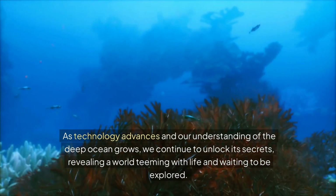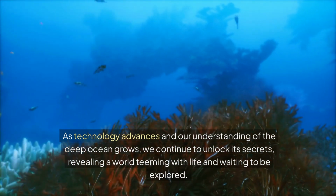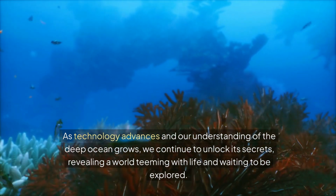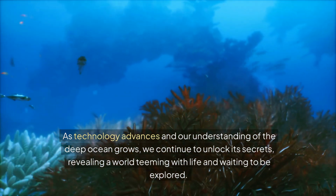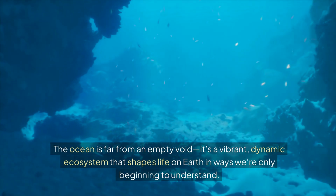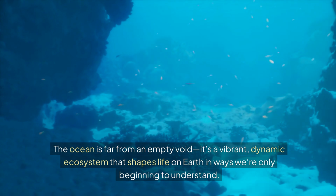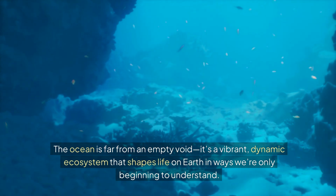As technology advances and our understanding of the deep ocean grows, we continue to unlock its secrets, revealing a world teeming with life and waiting to be explored. The ocean is far from an empty void. It's a vibrant, dynamic ecosystem that shapes life on Earth in ways we're only beginning to understand.